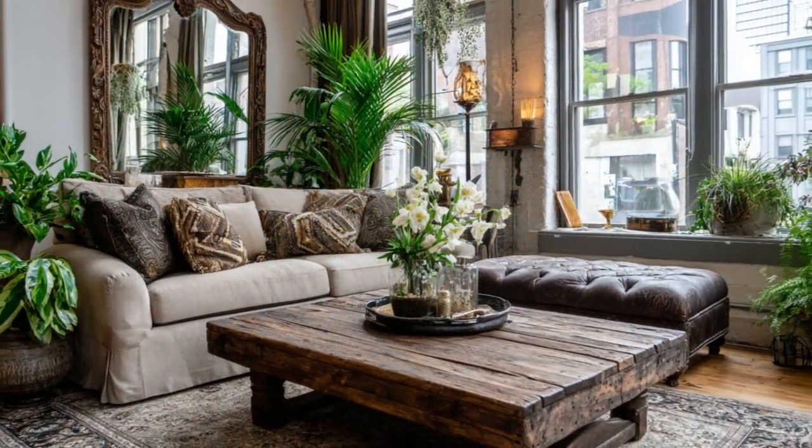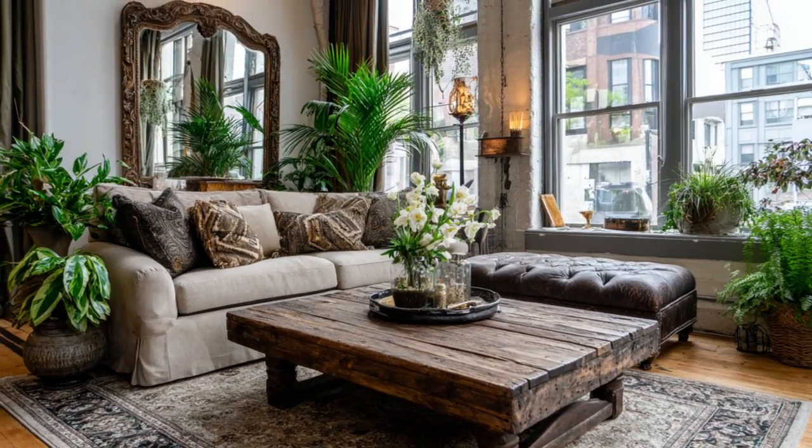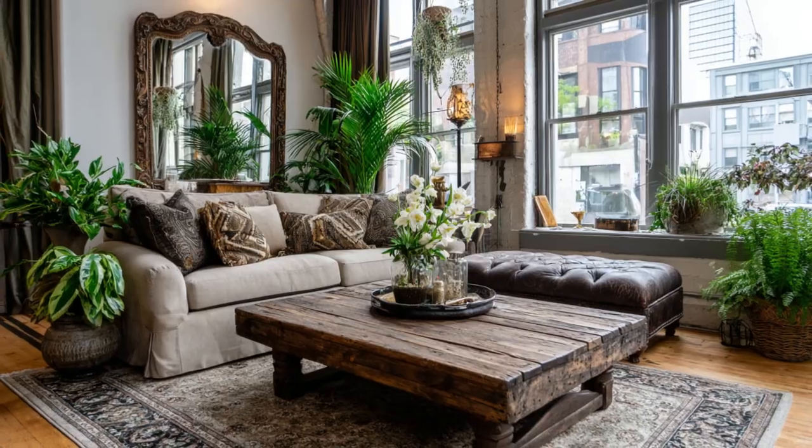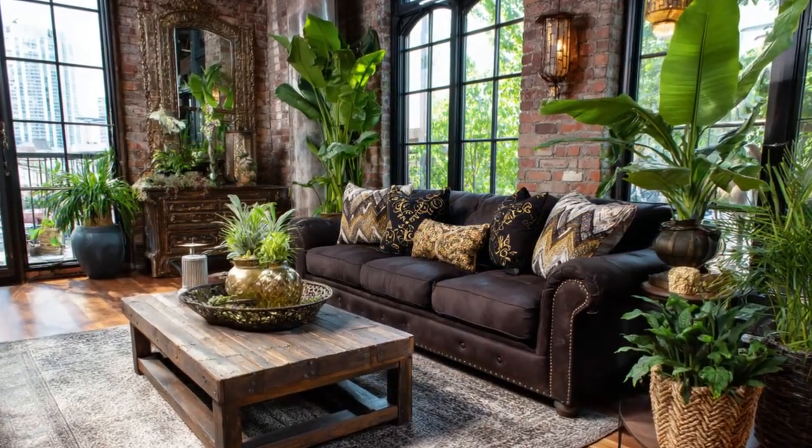Instead of fighting the industrial bones of the space, the decor embraces them. Each detail, from the concrete floors to the massive factory-style windows, adds to the narrative of contrast and cohesion.